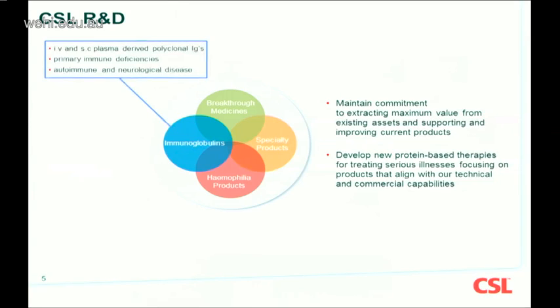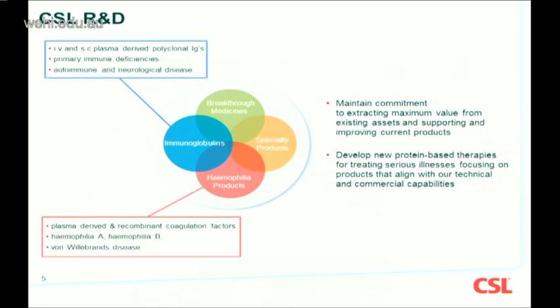So just to touch on each of these areas, when I talk about immunoglobulins, I'm talking about the intravenous and subcutaneous delivery of plasma-derived polyclonal Ig. So all of those manufacturing facilities I talked about, they collect around 10 million litres of plasma a year, and they fractionate that plasma into a variety of products, and the most important product from that plasma is immunoglobulins. That's used to treat primary immune deficiencies, autoimmune disease and neurological disease. So we have quite a bit of research going on in that space.